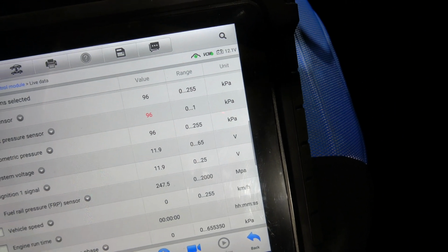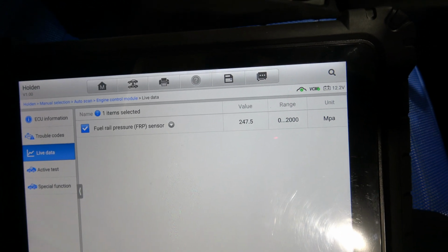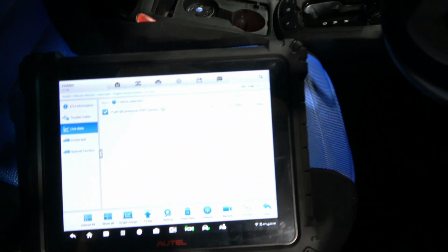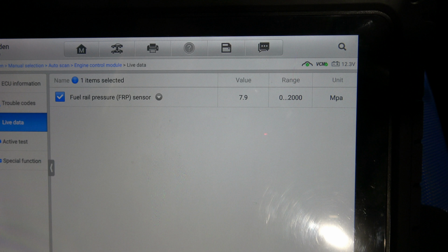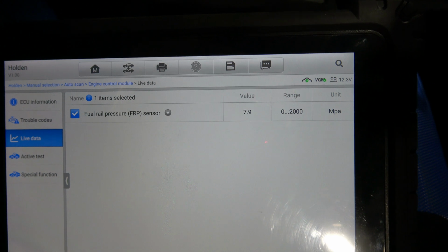Fuel pressure here. The fuel pressure right now is sitting about 247. I think we disconnected that by touching it. Let me go and check my connection again. There you go. I think we moved that connection while I was touching it. So 7.9 megapascal, that's what I am giving the engine computer. The computer thinks it's got 7.9 megapascal of pressure in that rail while we're cranking.